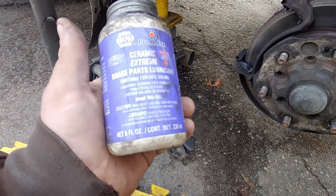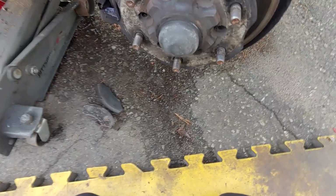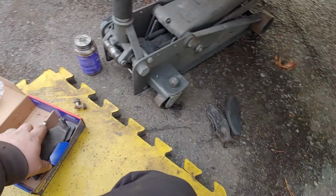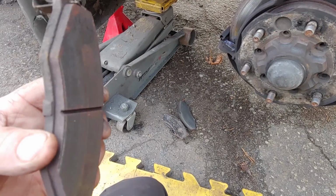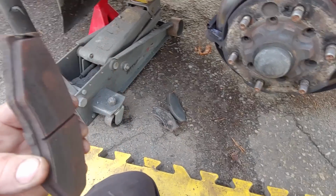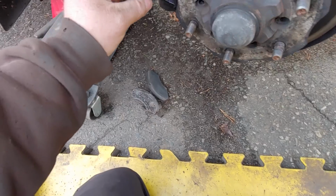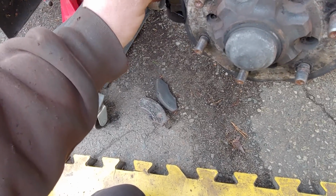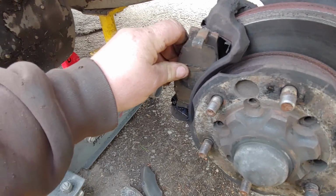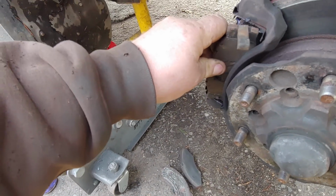This is the stuff I use. Permatex Xtreme Ceramic. Works pretty good. Alright, I guess we're putting the old one in there. I guess we'll leave it. I'll probably break that squeal tab off. Nah, I'll leave it on. I'll leave it on there. Give me some warning this time, right? Come on. Come on.